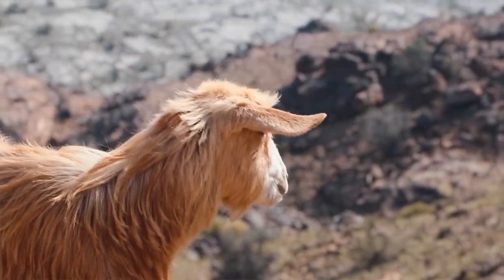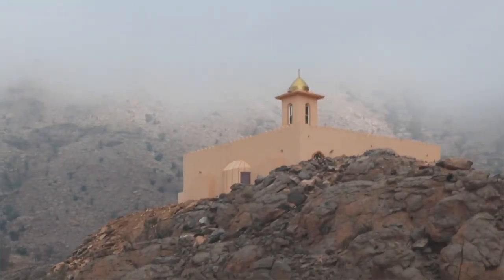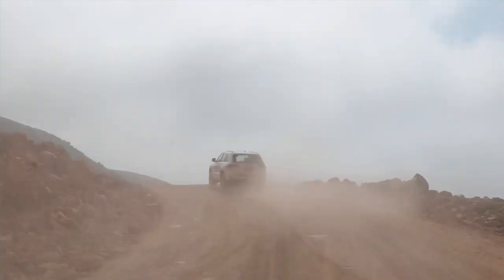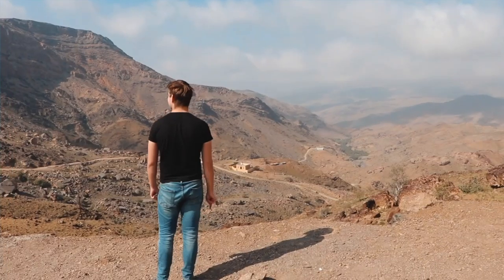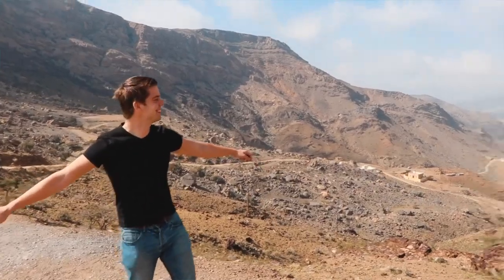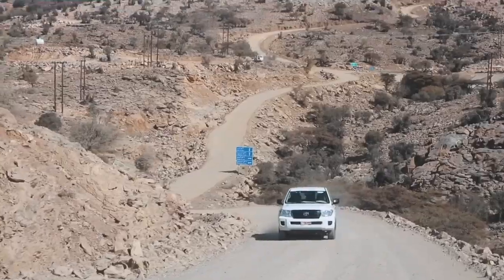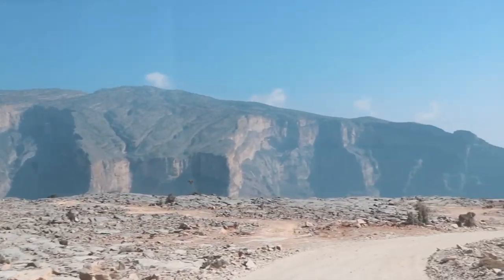The drive up to Jebel Shams in a two-wheel drive is precarious, especially in our rental car. We didn't drive any faster than 20 kilometers per hour at many points toward the latter half of the journey, but we were determined to explore Oman's highest mountain, the Mountain of the Sun, at 3,009 meters.